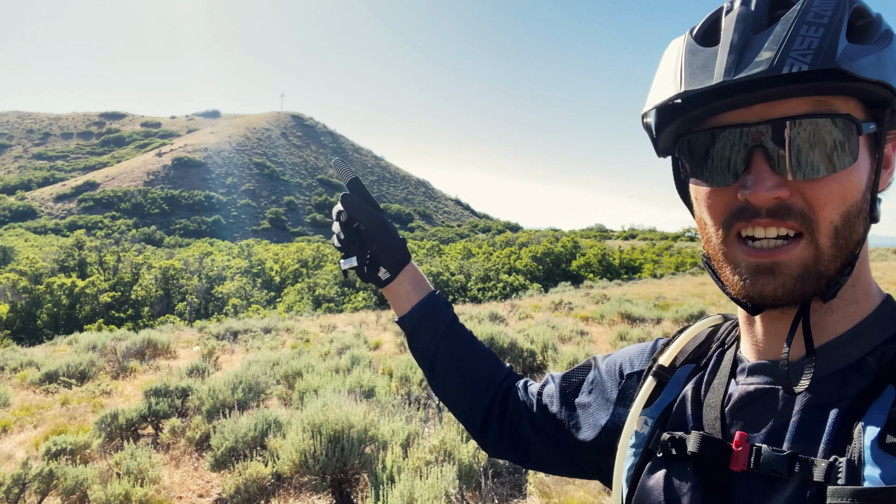So you can see here that giant cross in the hill. It's because of the Dominguez and Escalante expedition of 1776, the first Spanish explorers that came through here. So that's what we're gonna talk about today. So let's get into it.